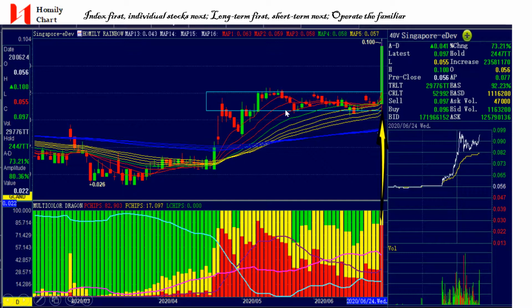The price consolidates within it for a while, and at the same time we see the big boys roughly around 50% for most of the time. And retailers sometimes appear, but soon disappear again. And we see today the price is up by 73%. One day, 73%.